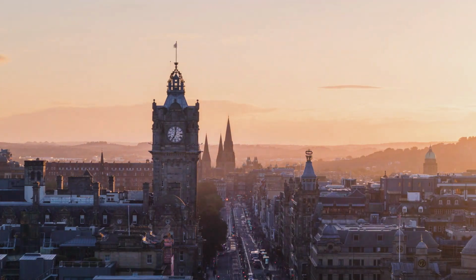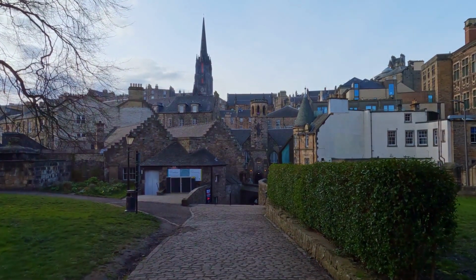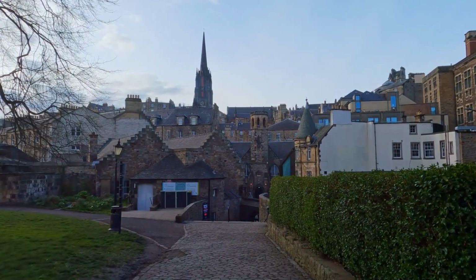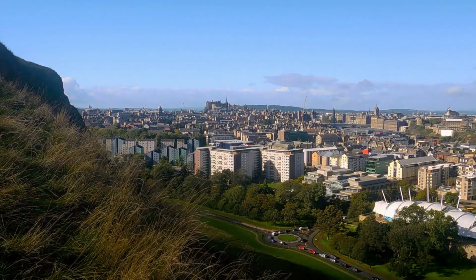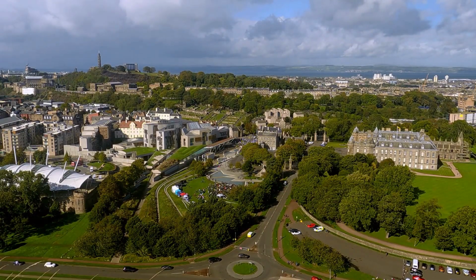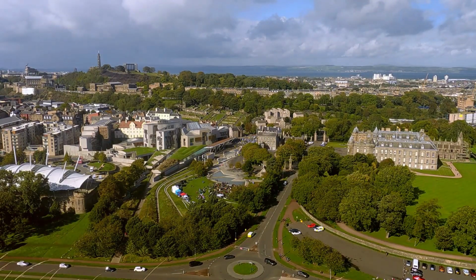So, there you have it. 5 hidden gems of Edinburgh, each one a unique thread in the rich tapestry of this city's story. But this is just the beginning, folks. There are countless other secrets waiting to be discovered, stories yearning to be told.